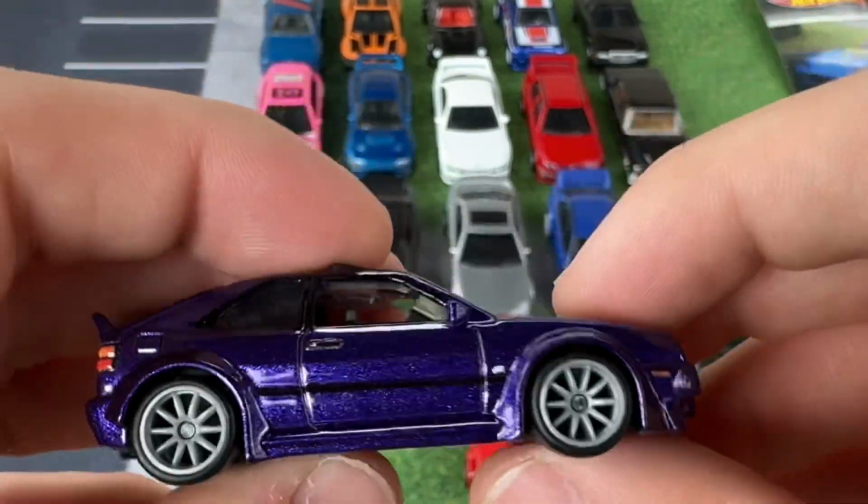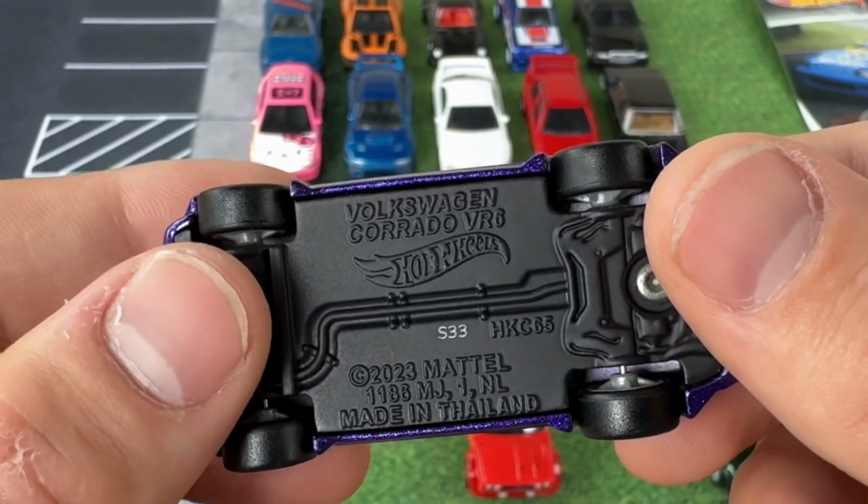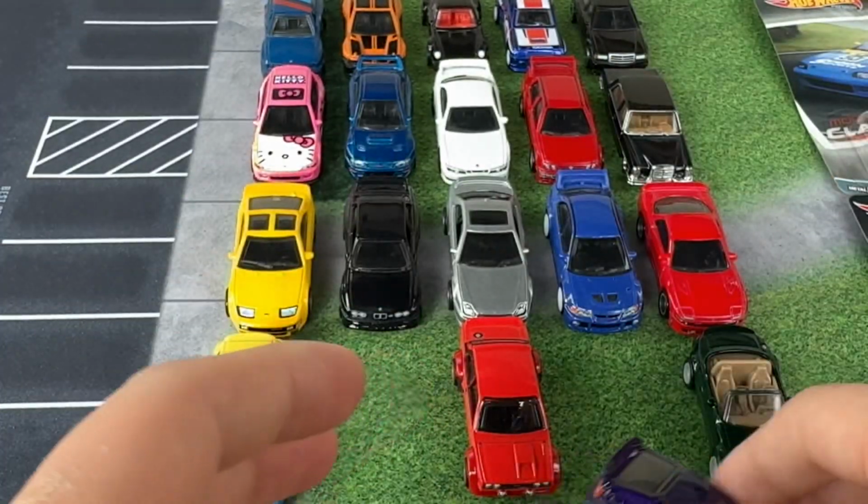I like this. Might be my favorite of the set. This is a nice model. And yeah, nice new casting.